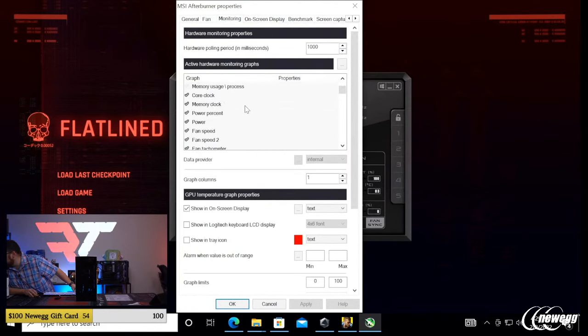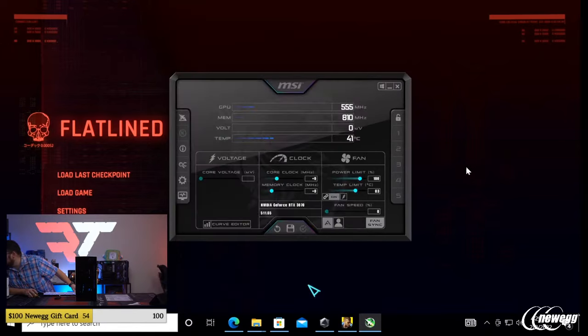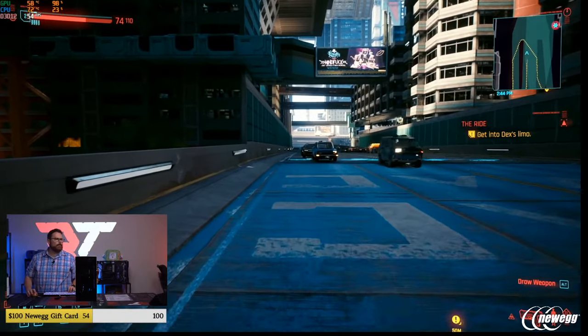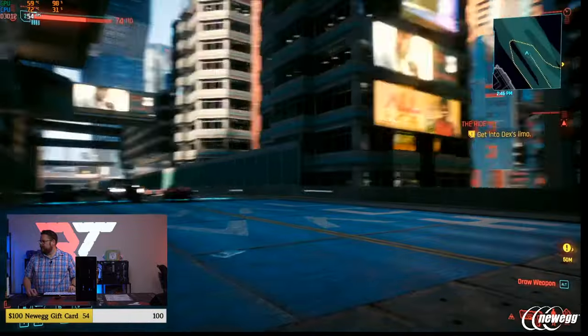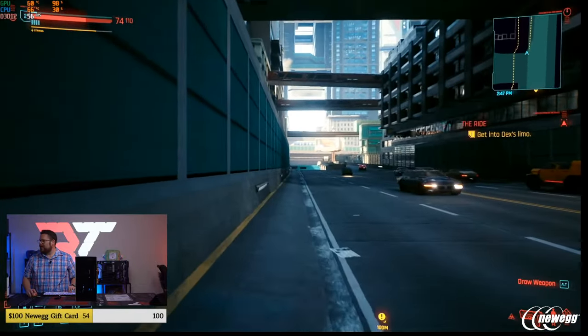Okay, so let's do frames. Did we get frames? Frame rate. Can I not set this? Oh yeah. There we go. Okay, so let's load last checkpoint so you can see what our frame rate is. So this is a 12700K with a 3070, with DLSS not on. So again, 57, 58. This is raw power, no DLSS, 12700K. So you're not quite getting 60.